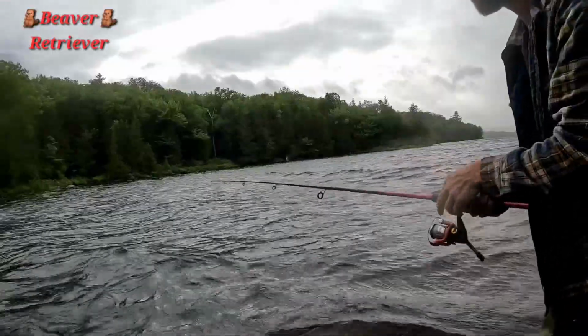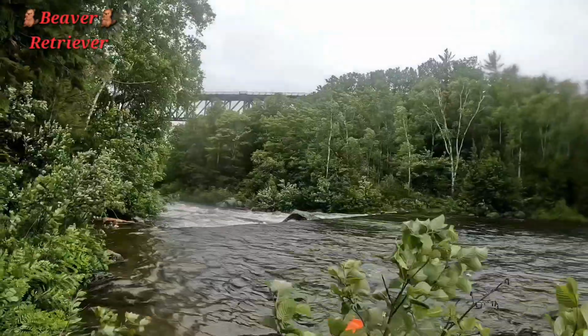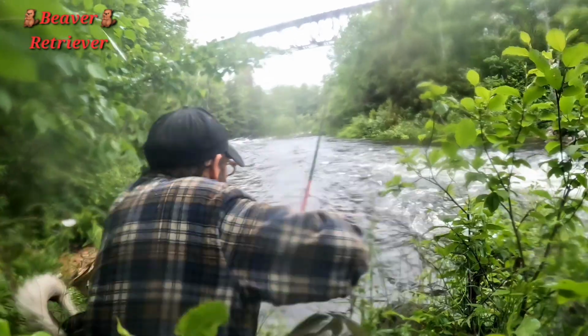Yeah, that's a little better. I don't think there's any fish right here. I'm not catching anything. I am gonna probably try one or two pools right down below these falls right here. Man, I'm glad I tried right here. We just got a... Oh, shit!